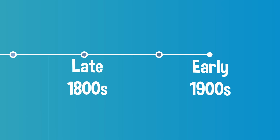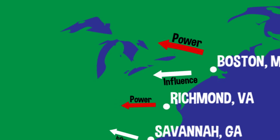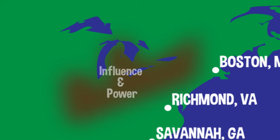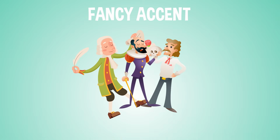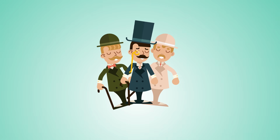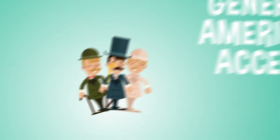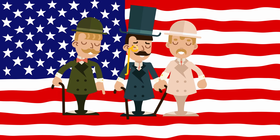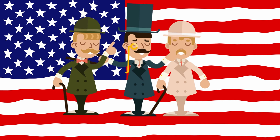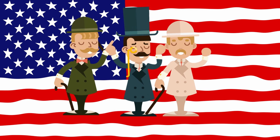In the late 1800s and early 1900s, power and influence began shifting to parts of the US that were more populated by people of Scottish and Irish descent who spoke with accents that have hard R's. As this new generation of self-made elites came to power across the US, the fancy English accent slowly went away and the general American accent spread across the country. So, did Americans ever speak with an English accent? Yup, but it probably sounded more like an American accent than you'd think.